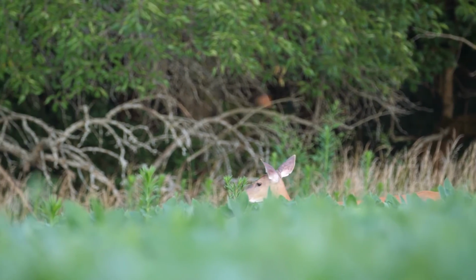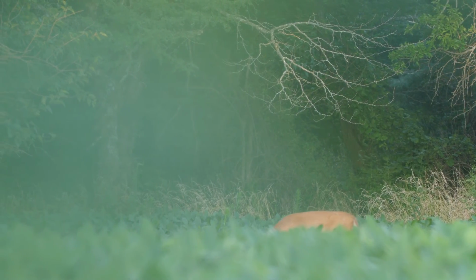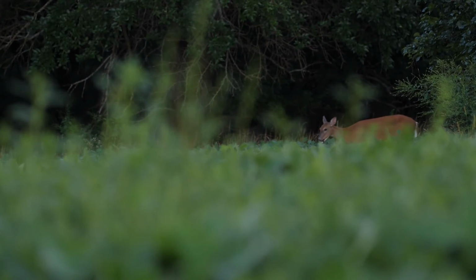Watching big whitetails over a bean plot is every hunter's dream, but we've never been lucky enough to see any big deer while doing it. With trail cam activity beginning to increase, we thought we might have a chance tonight.